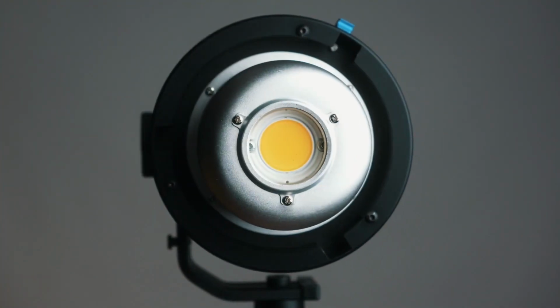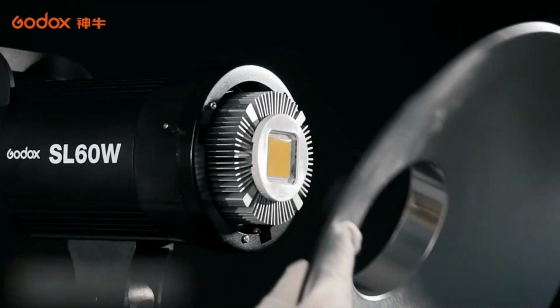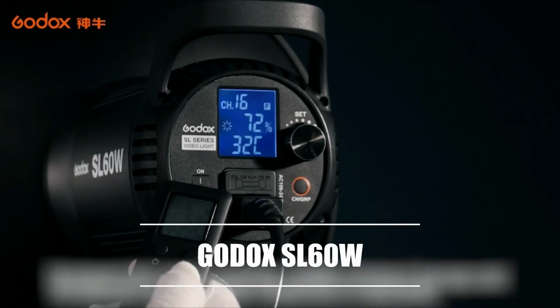Okay, let's get into it. Here are the top 5 best Studio COB lights. The 5th product on our list is the Godox SL-60 watt.